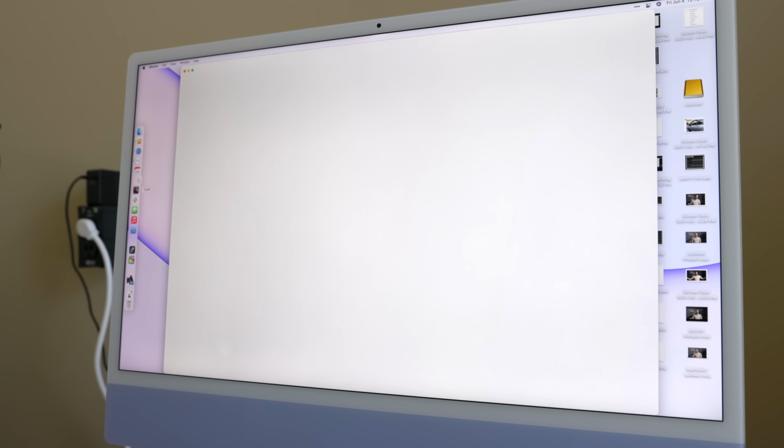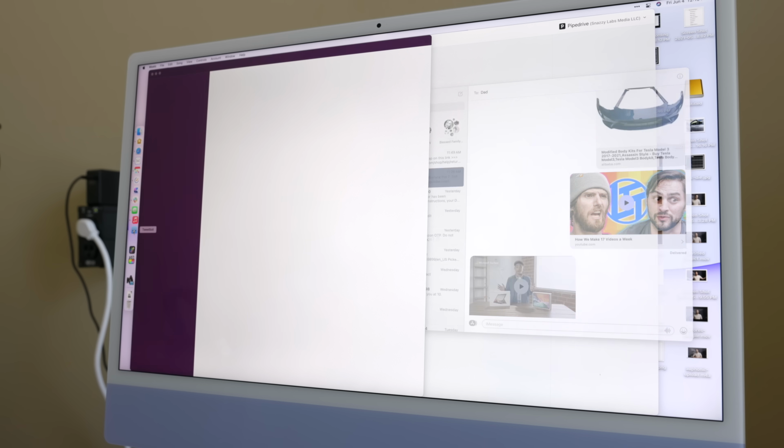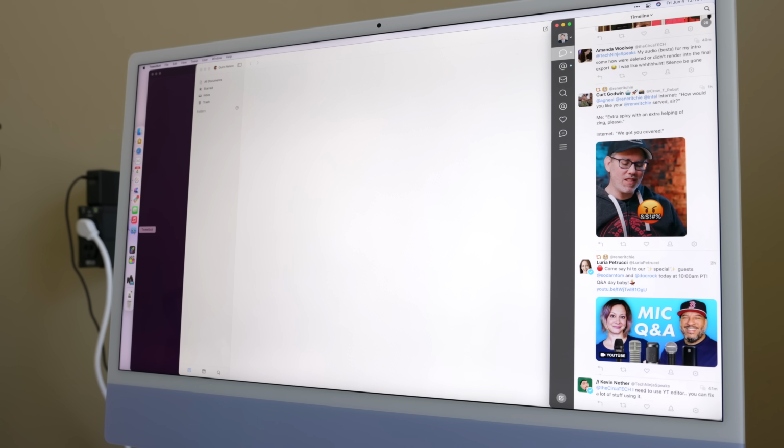Especially when you consider the fact that the iMac's vastly superior single-core performance makes it feel quicker and more responsive than the Mac Pro in literally every other scenario. I ran out of air.